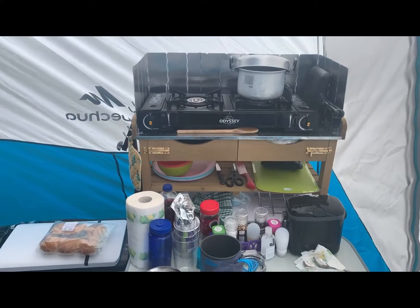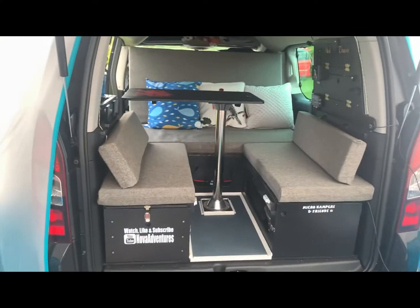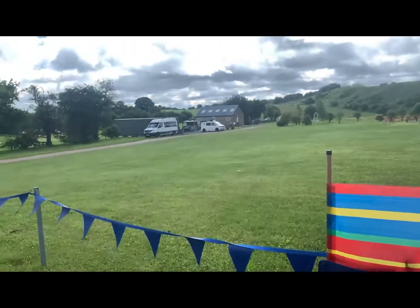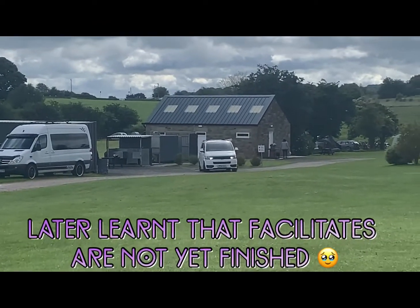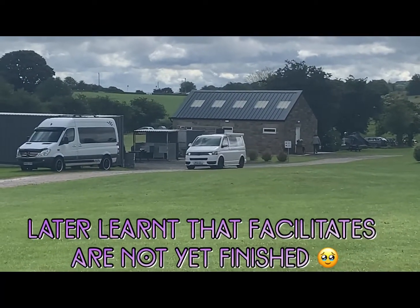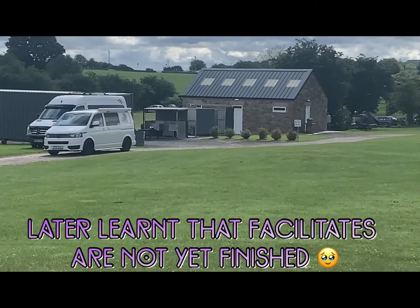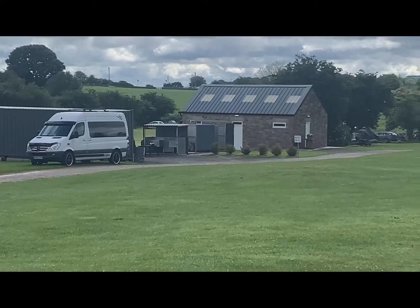Bit of drizzle overnight, but other than that, it was very good here. Only one complaint I would say is over in the distance there by the white Volkswagen just pulling away, the men's urinal, and unfortunately at the moment it has no roof on it, so you'll be weeing in the shower as such or in the pouring rain.